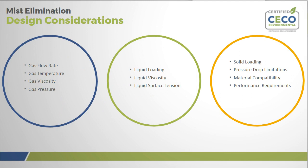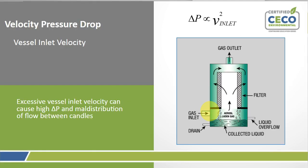So these are all the design considerations that go into all mist eliminators, as you can see here. The inlet velocity and pressure drop. This is an important parameter for most. It's important on pressure drop, but it's also an important parameter for all mist elimination devices. If you're going to a cylindrical, a centrifugal separator, you need to make sure you don't have turbulence at the inlet because you need to create that vortex. So you have that there. In this case, you need to make sure you don't have uneven flow due to turbulence through the candle filter. So the inlet velocity has to be low enough there because of that.